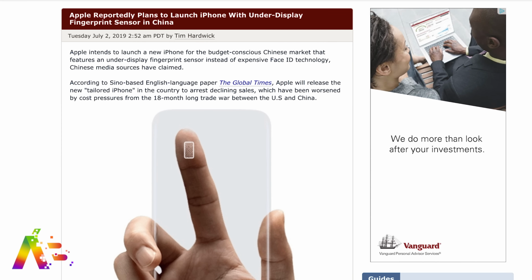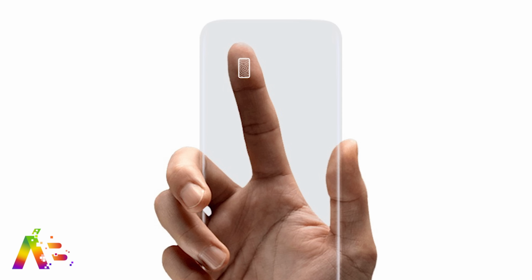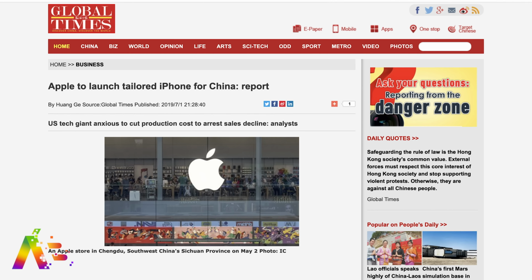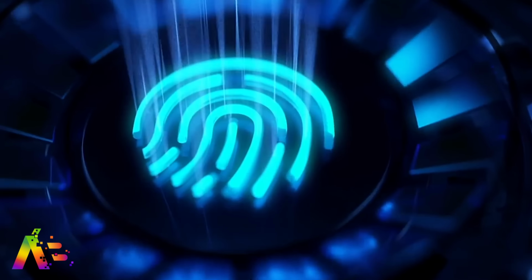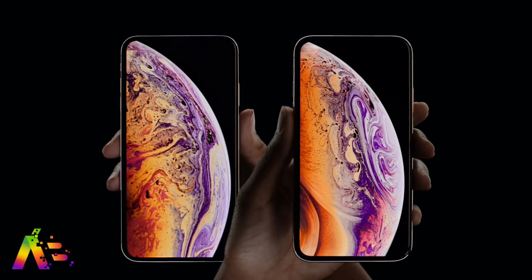And the big story this week, according to reports, Apple is planning to launch an iPhone with an in-display fingerprint sensor in China, not the US or anywhere else, but in China. Now, the Global Times report says Apple's intentions are to release a more budget-friendly phone for the Chinese market, and the in-display fingerprint sensor is less expensive than Apple's Face ID technology. The new iPhone with what I guess we could call the next generation of Touch ID will be a phone specifically for China to try and curb its declining sales in the region due to higher iPhone prices, and have felt the effects of cost pressure from the 18-month-long trade war between the US and China.